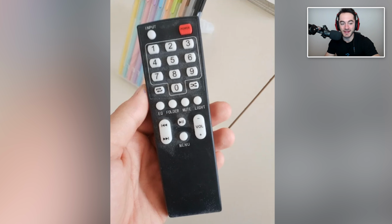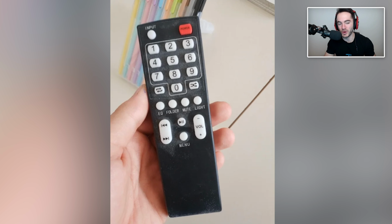Either way, that looks like an old remote. That's like the remote from my grandma's CRT TV when I was a young lad. They're just like, you know what? No one will pay close attention. The TV one day will be old and the remote will be covered in dust and nobody will notice this.